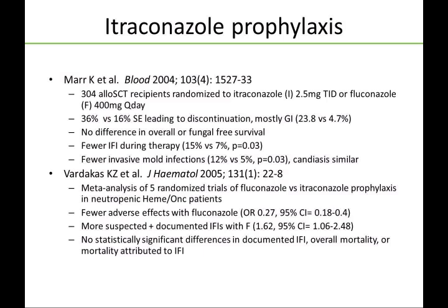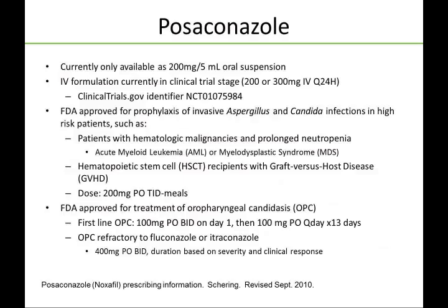So it wasn't enough data really to make us say, well, my patients hate this drug, but I'm going to force them to take it because the results are so mind blowing. They really weren't at that level.